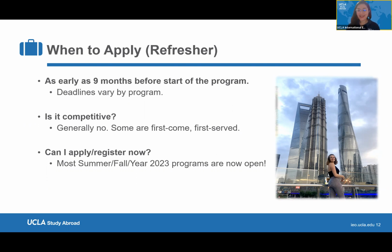So yes, you can apply or register now. We are currently accepting applications for many of our programs, and some will be open later next month. And I'll talk a little bit more about that as we go through those programs.